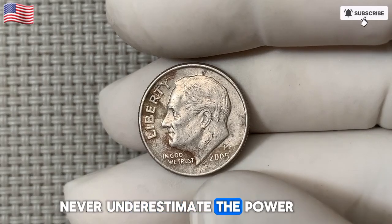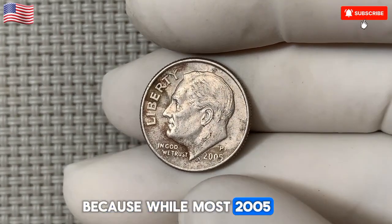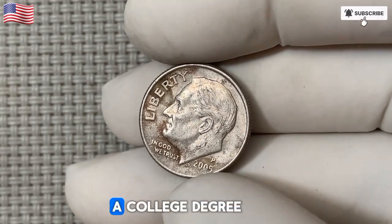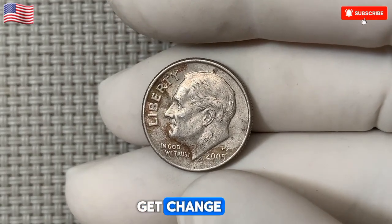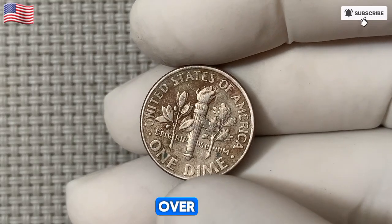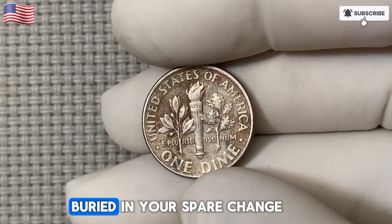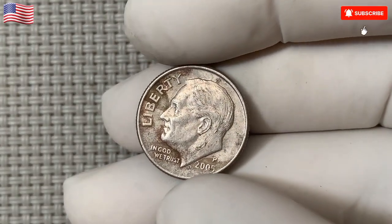So, what's the takeaway here? Never underestimate the power of the smallest coin in your pocket. Because while most 2005 Roosevelt dimes are worth exactly 10 cents, a rare few are worth more than a luxury car, a college degree, or a down payment on your dream home. The next time you get change, take a closer look. Flip that dime over. Examine the edges. Pay attention to every tiny detail. Because buried in your spare change could be a piece of treasure that changes your life.